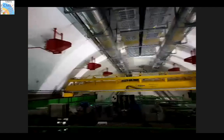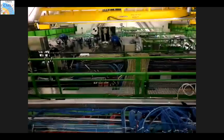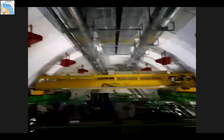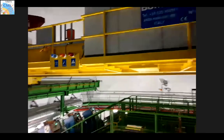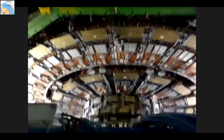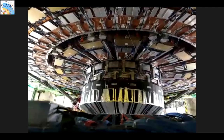Okay, so maybe just to say where I am here, as you can see, I am now really on top of the CMS experiment. So this is about as high as you can get here. Above me, there is only the crane and then the ventilation. And looking on the other side, you saw this already in a side view. This is where the detector is. The detector is at the moment in a semi-open configuration. And now we are looking from the top onto what we call the end cap nose.